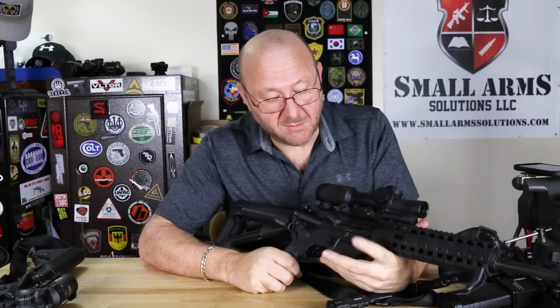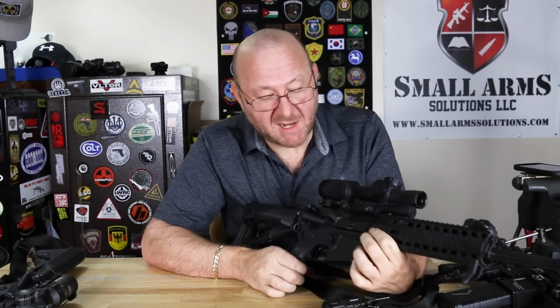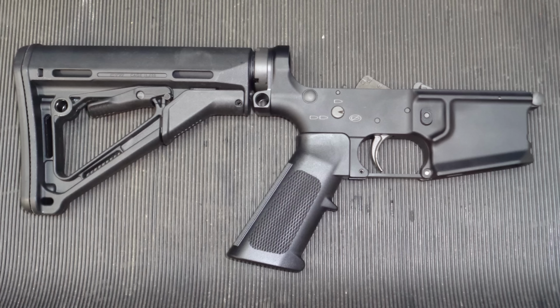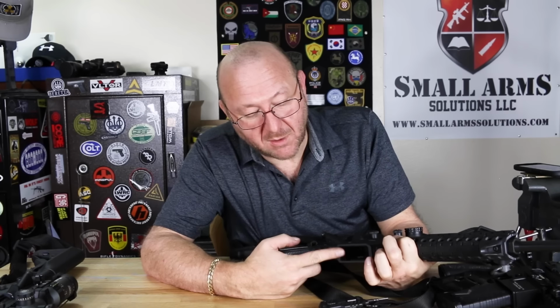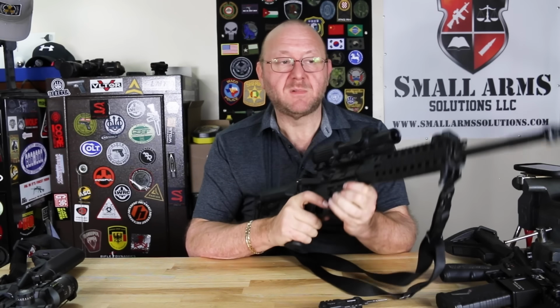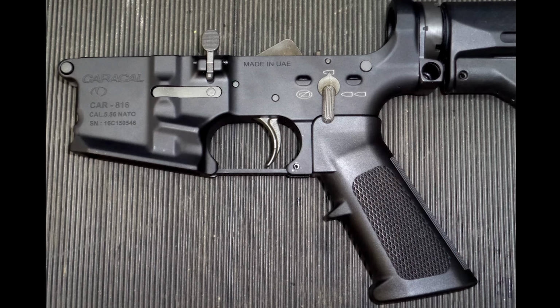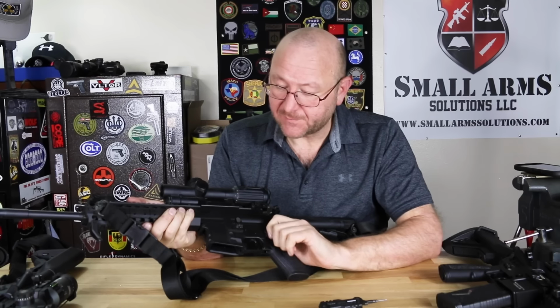So what changes were made? First off, you'll see that the lower receiver has some modifications. There's a whole new type of sculpting, a massively flared magazine well, and grooves in the front where you're able to grip the rifle very well. On the left side, you'll see it's a standard mil-spec. This is not an ambidextrous rifle, so you have a standard ping pong paddle, standard safety.